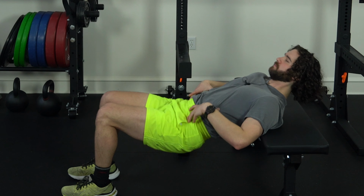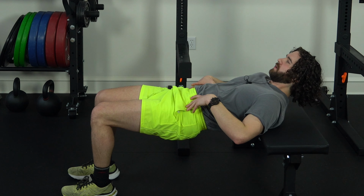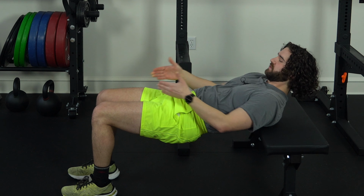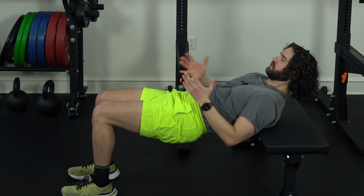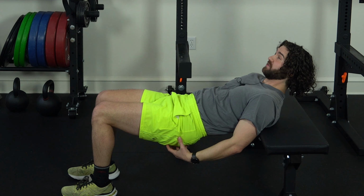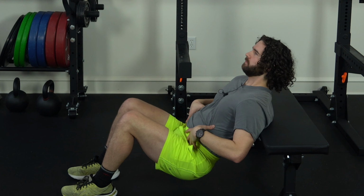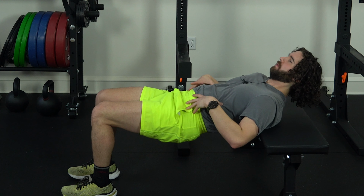Inhale down, exhale up. And what you might consider with this is adding something between the knees just to make sure that you can keep that whole foot flat on the floor and that you're not over gripping some of those deep hip external rotators. Inhale down, exhale up.